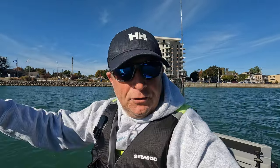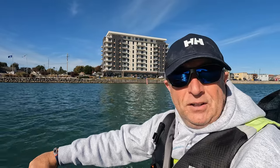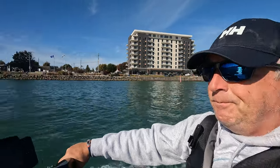So anyway, I'm gonna head out onto the water. It's a little rough still from yesterday. We had some rough weather, but I'll head out there, at least into the entrance, and we'll get a nice shot of this fantastic vessel making its way into Port Colborne.